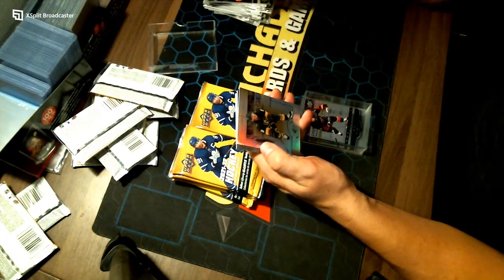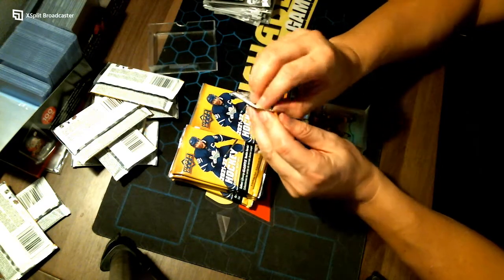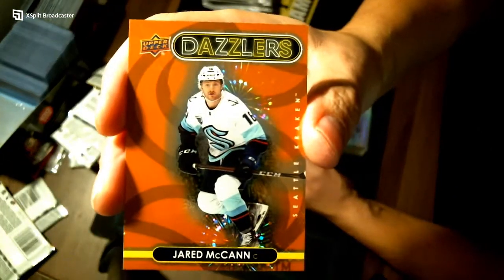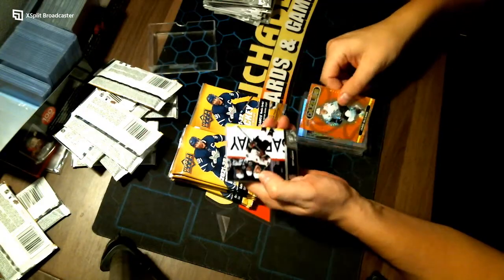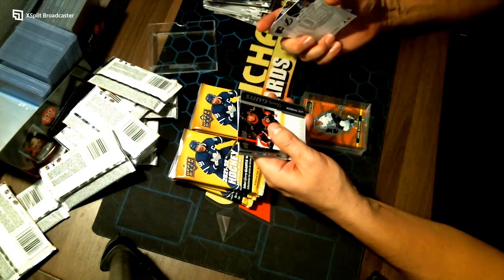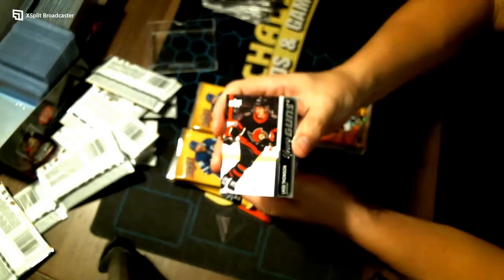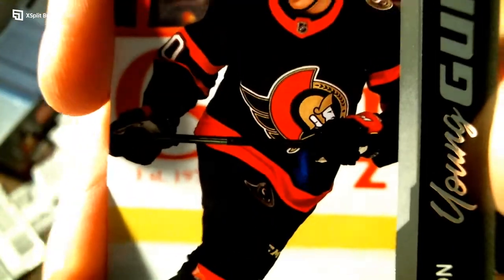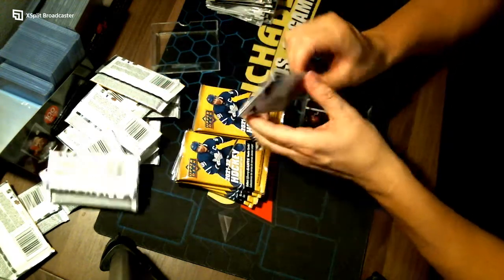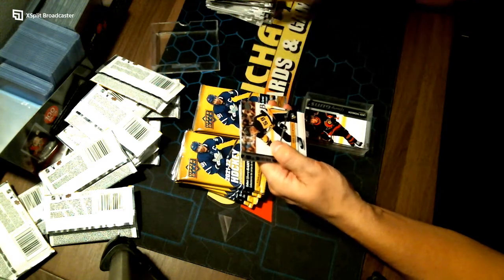Our SPX card is a Jack Eichel. Going to your Vegas Golden Knights, who beat the Toronto Maple Leafs tonight. They came back from losing, and then they won in overtime. Our orange dazzler is a Jared McCann. Going to your Seattle Kraken. These orange reflectors are hard for the camera to pick up. Young Guns, Lassi Thomson. Going to your Ottawa Senators. Not sure why we're not getting focused in here. There we go. Jake Guentzel. Going to your Pittsburgh Penguins.